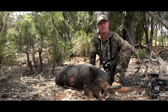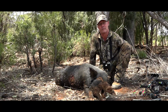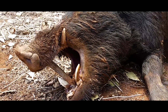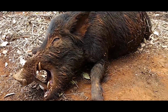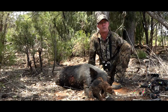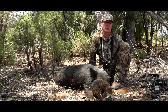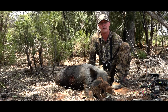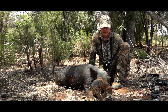Sure enough, a boar walked in, and I put what I thought was a good shot on it, but it turned out it wasn't so good. It was a bit far back, so we let him go. We let him settle, and then we went back to camp and had some breakfast and had a think about where this pig would possibly go, because I'd cut him short of having a drink, so I knew he'd be thirsty. So we systematically started looking at the dams on the map, and this was the closest dam to where we were, and here we are.